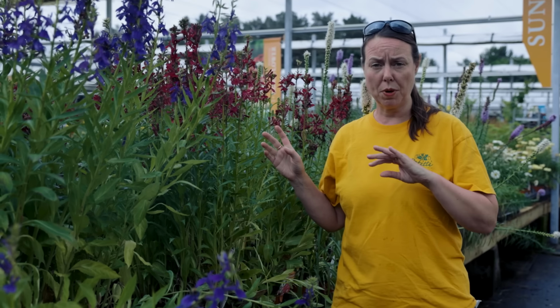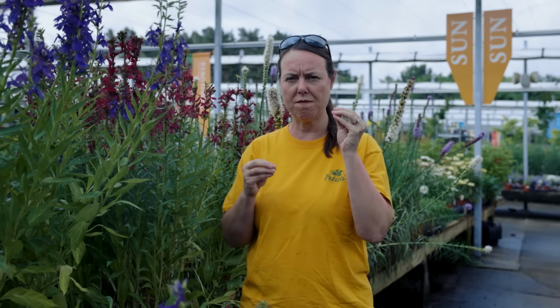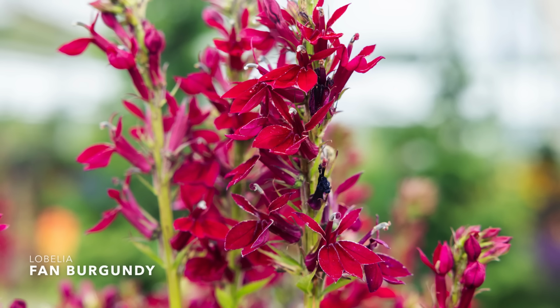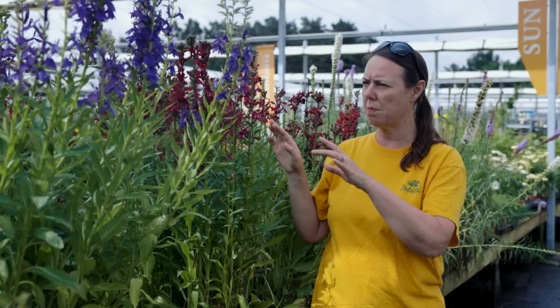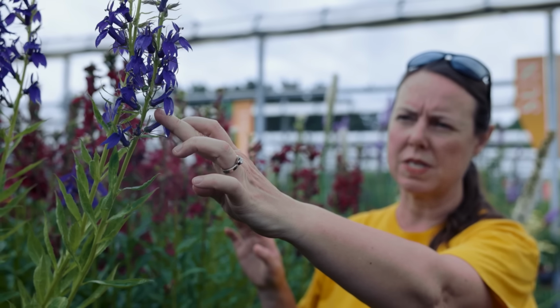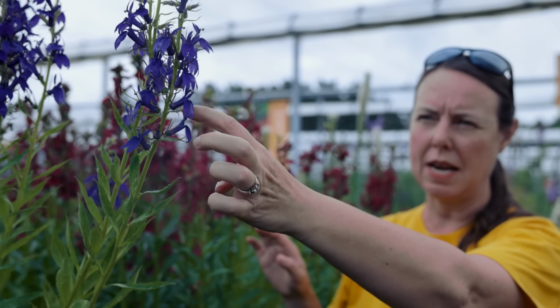I'm standing by lobelia. This is the perennial lobelia, so it's going to be upright and tall. Cardinal flower lobelia is typically a darker foliage, red flower, really great for hummingbirds. This is Fan Burgundy, and then also the blue here. And Taylor can take a close-up of the flower, but I'm going to tell you that they have these really, really long throats, and that's what those hummingbirds are looking for, to get that deeply hidden nectar down there.